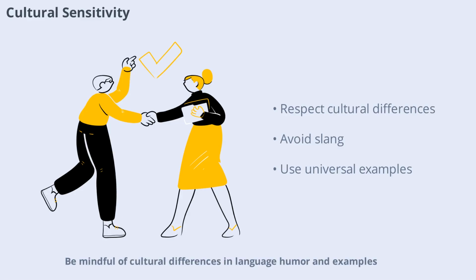Be mindful of cultural differences in language, humor, and examples. Avoid slang or references that may not translate well. Cultural sensitivity ensures your message is respectful and accessible to everyone.